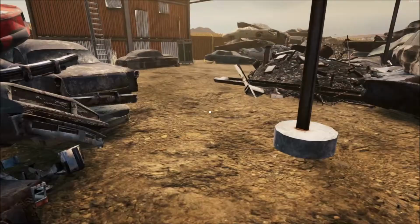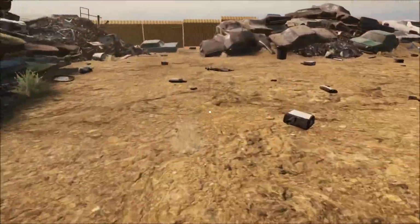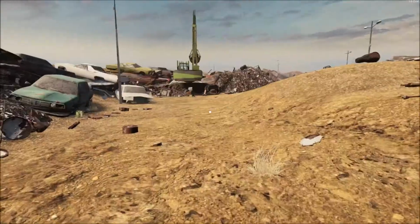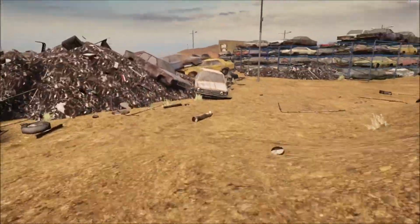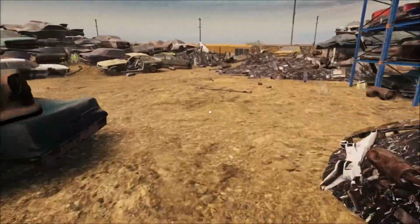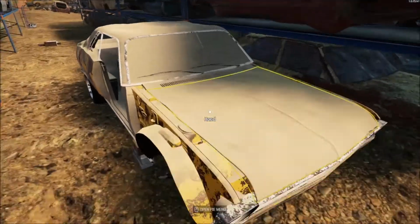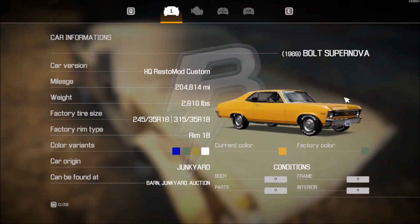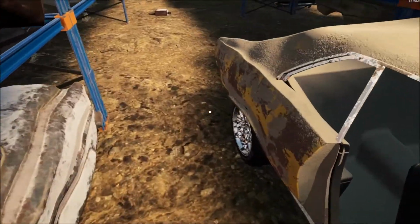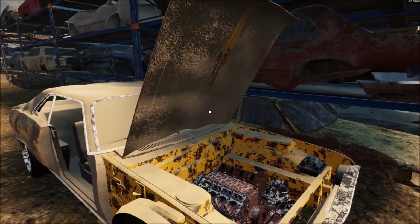So far, not finding something that really jumps out at me and wants me to build it. Damn. Okay, let's keep looking here. We might get lucky. Who knows? Anything in there? Nothing. We have a Nova. This is the Bolt Supernova. This is another HQ custom. This is just a Supernova. This is nothing more than a V8 swap on that one.